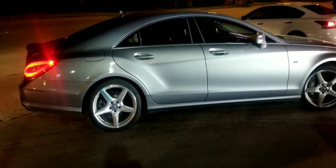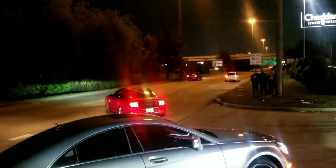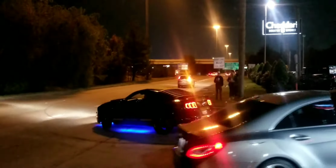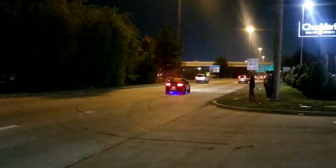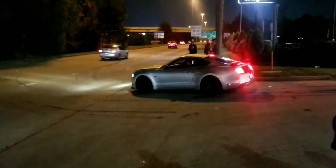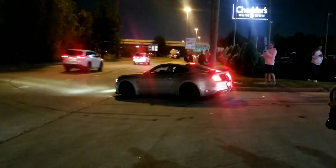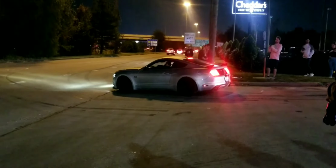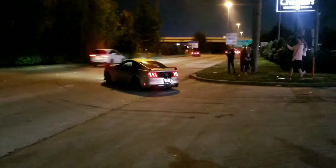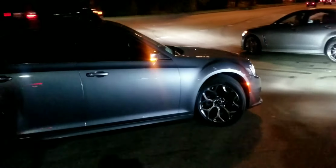Man, how can you not love a Benz? See him get loose. Another 5.0. Hopefully he don't kill nobody. Another 300L.